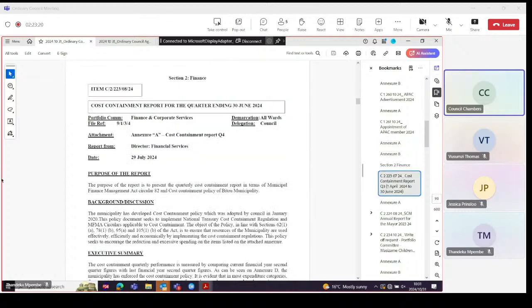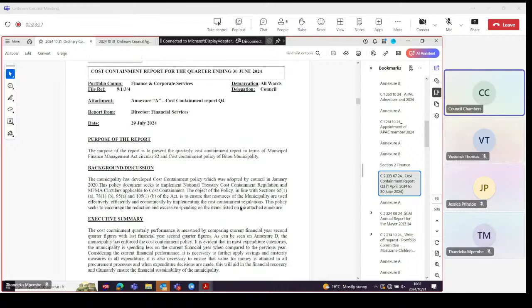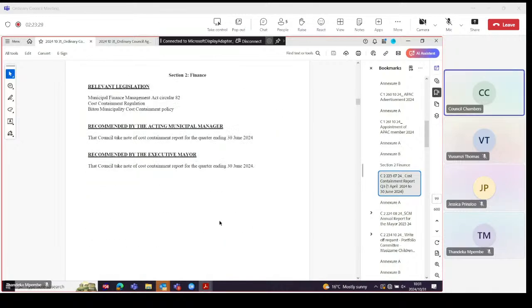We're moving to section 2, finance, item C/2/223/08/24, cost containment report for the quarter ending 30 June 2024, page 98. And the item is 7. Madam Speaker, there are 2 cost containment reports. I propose that we deal with this first report, and we will get to the second one further down. So I propose that we note this report and that we can discuss the final report which we have later on.